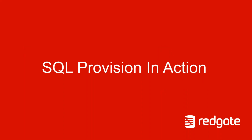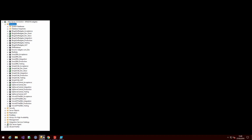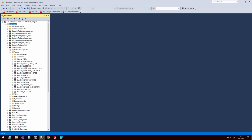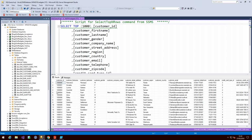So let's actually see SQL Provision in action. Now, as a developer or a DBA or anyone who's in charge of producing these environments, I want to be able to either very quickly and easily spin all of these up, or I want developers to be able to go in and self-serve. Take, for instance, my copy of the DM database. Now, in this copy, it's just a backup and a restore, and you can see here that I have a whole host of information. I have sensitive information like first names, last names, addresses, email addresses, all of these sorts of things that we want to protect when we go into pre-production.